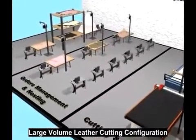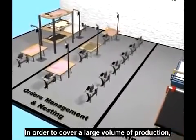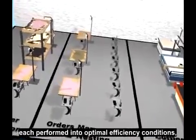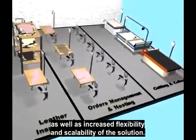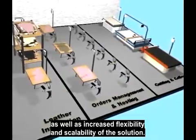Large volume leather cutting configuration. In order to cover a large volume of production, the key is to split the process into several different stages, each performed to optimal efficiency conditions by specialised personnel. This will ensure a high processing speed, as well as increased flexibility and scalability of the solution.